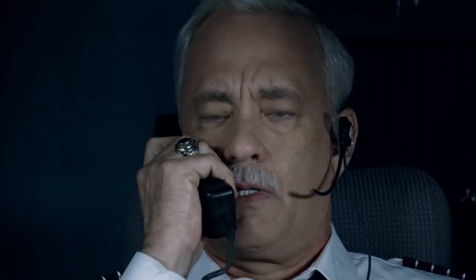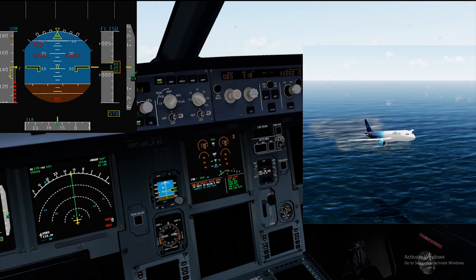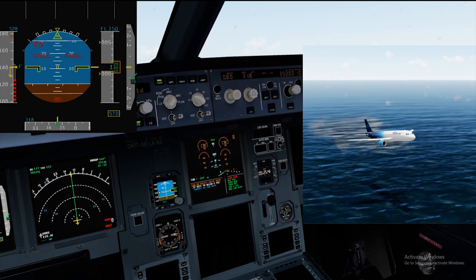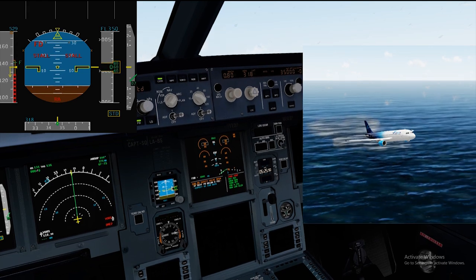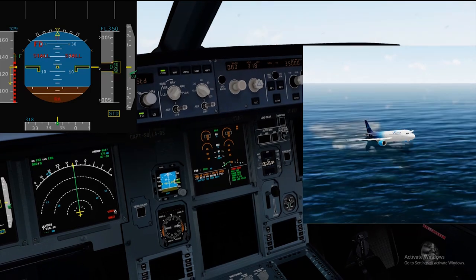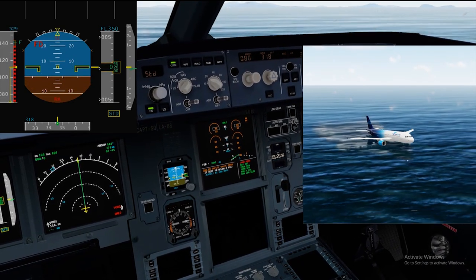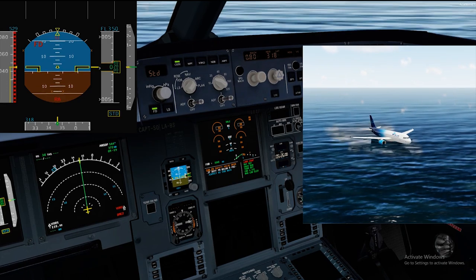At 500 feet, announce, "This is the captain. Brace for impact." Flare for a target pitch of 11 degrees and the slowest possible approach speed. The minimum control speed is approximately 150 knots. Once the aircraft has impacted the water, allow it to decelerate before performing these actions, and these actions are only important if the engines or the APU are running.